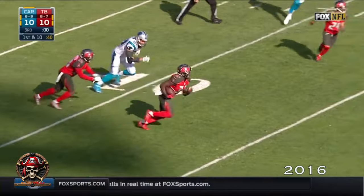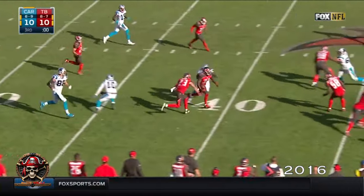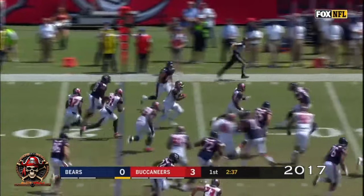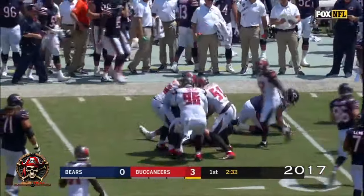Well, that one's thrown into double coverage. Greg Olsen's way. It's intercepted by Tandy. Down at the 22. Short drop. And another ball taken out of the hands. It's Quan Alexander. Quan Alexander took the ball.